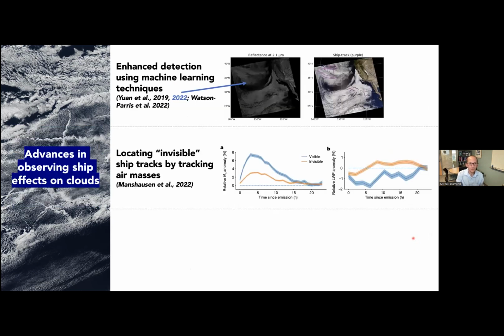Okay, so what else do we have? There's a new method that I'm unfortunately not going to have time to talk about in that much detail today: locating so-called invisible ship tracks by actually tracking air masses that have been identified as affected by ships. That paper is really interesting because in these invisible, or undetectable, is maybe a better word, ship tracks, you have very different responses in cloud droplet concentration, a little bit weaker, but also in the total amount of liquid in the clouds. That's super interesting and something we'll get back to at the very end here.